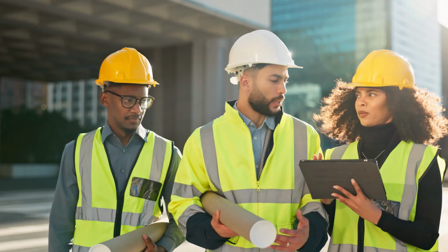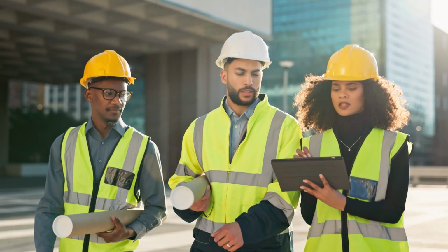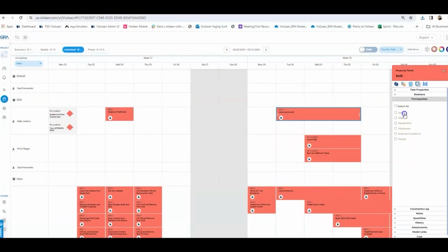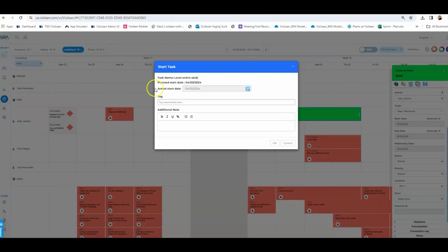The trades diligently started using VisiLean's mobile app, LiveSite, for 5 to 10 minutes a day and became personally committed to achieving their color-coded activities. It became a matter of pride for both senior superintendents and younger project managers to see their work displayed in green and marked as complete.